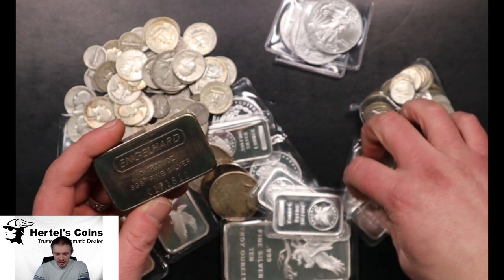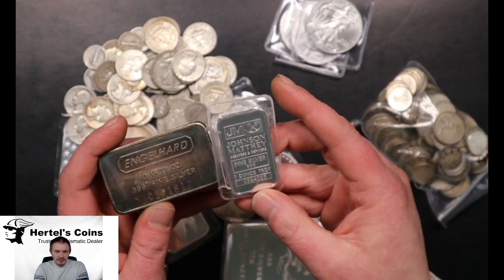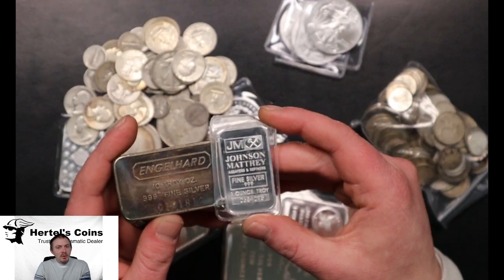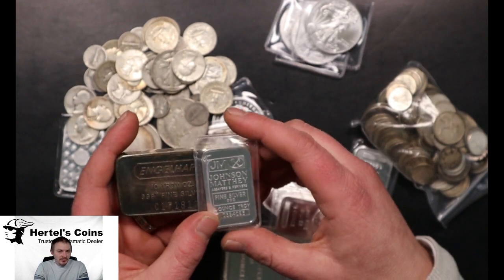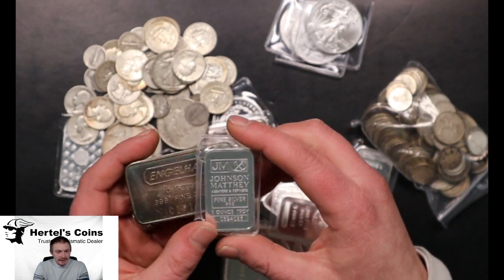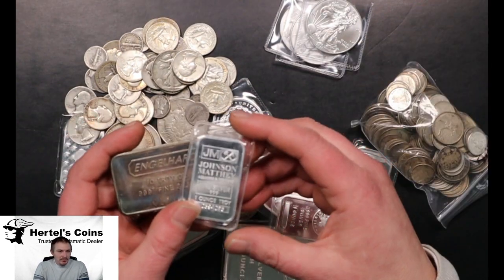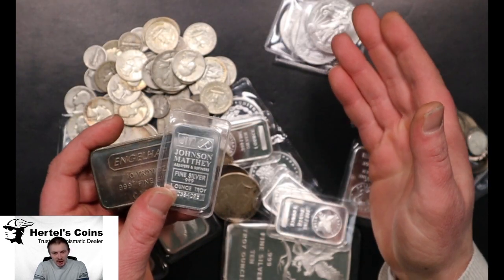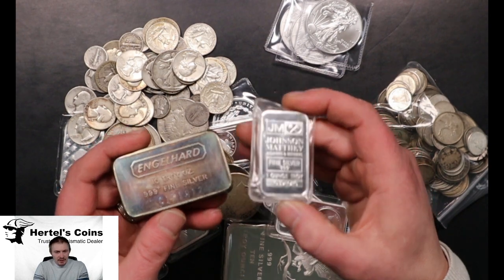And then you got JM Bullion, which I got a 1 ounce piece here. This stuff is typically a little bit more than just your miscellaneous 1 ounce stuff, and that's just because you're paying for a name. It's like going to a car dealership and buying a Cadillac versus a Ford. Yeah, you're going to pay a little bit more for a Cadillac, but it's still a car. The same thing goes with silver.